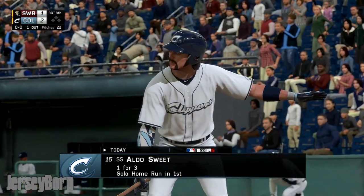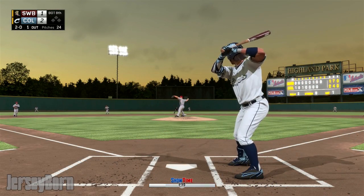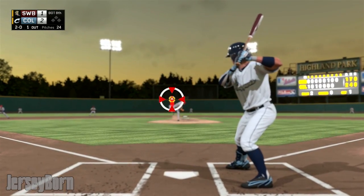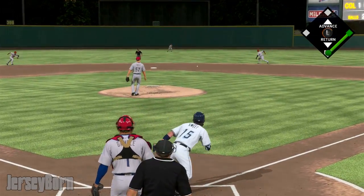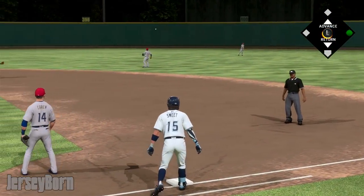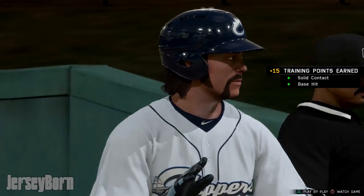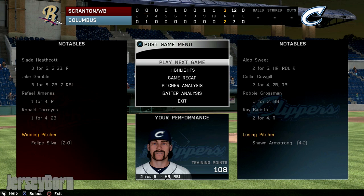Now 1 for 3, he comes up later on in the game, bottom half of the 8th. Columbus up 2-1, 1 out, nobody on. 2-0 count. Here it comes as Aldo's taking that one up the middle with the Showtime hitting for a nice little single yet again. Does some weird animation where he just steps in the bag, doesn't run through it, doesn't turn the bag or anything. And the Columbus Clippers do end up dropping that game 3-2, though.